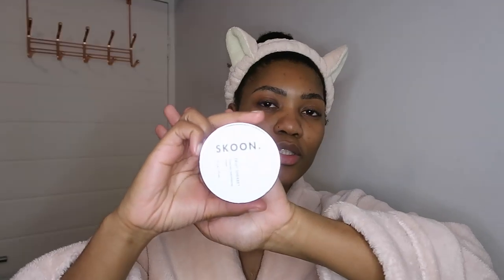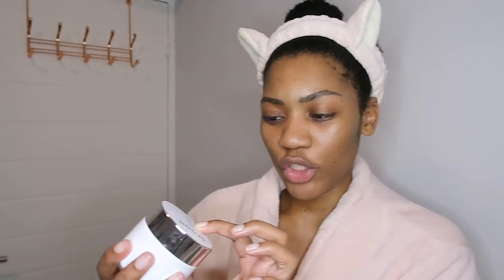I've started using this Skoon Enzymatic exfoliating mask. It's the fruit sherbet mask and it basically contains papaya and pineapple enzymes. I am obsessed, you guys don't understand. I started using this mask about 3 to 4 weeks ago. I love testing products every now and then, and I thought let me try myself out because I'm at home. I haven't gotten any of my facials and I need something to exfoliate my skin that is not necessarily an AHA or a BHA.